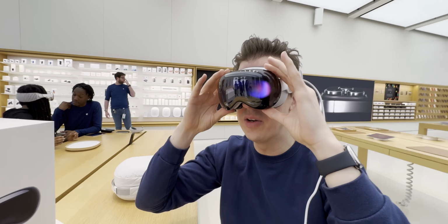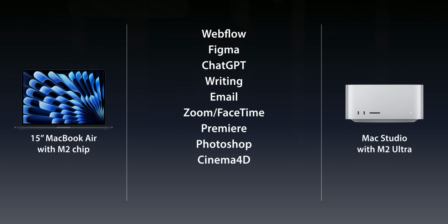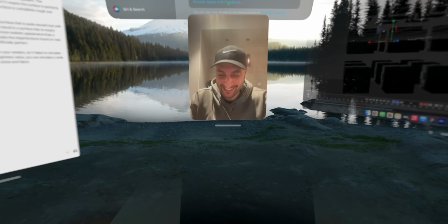It has to do a number of things better than my daily driver, my M2 MacBook Air, and it has to do a number of things better than my workstation, which is a Mac Studio. And I created a list of the things that I do pretty commonly with both of those computers, both of those interfaces. And when I think of things like that in my tech stack or my work stack, it's easy to see that the Apple Vision Pro is not so great.